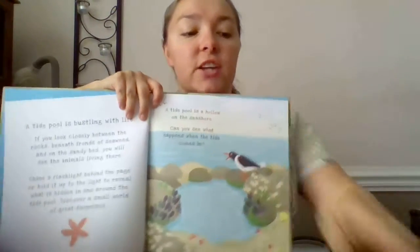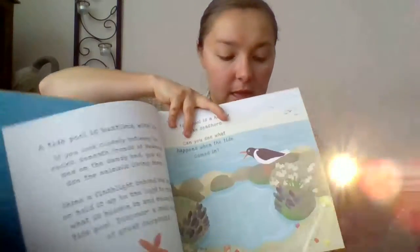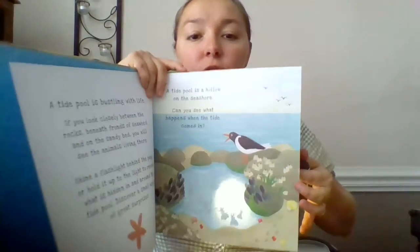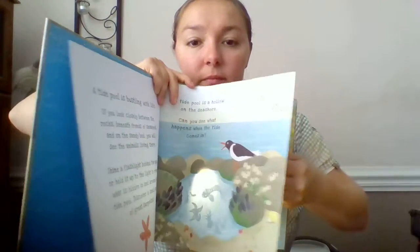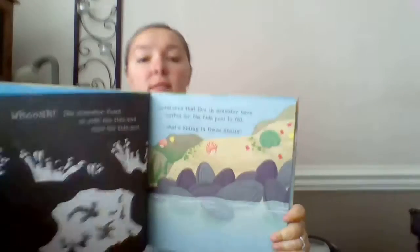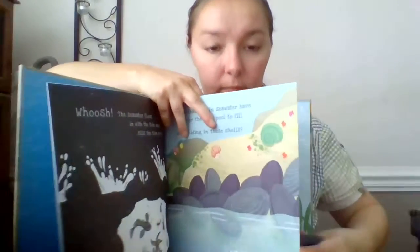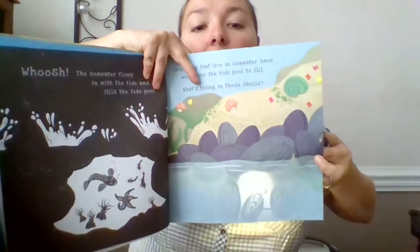So what you're going to do is take a flashlight. I have my phone here that I'm going to use. And you stick the flashlight behind the page. And when you shine it, it shows you what happens when the tide comes in. So they're like hidden pictures in the story. Then you turn the page and it tells you. This one says, can you see what's hiding inside of the shells? Well, sure. Let me shine my flashlight. So you shine your flashlight and it's mussels. There you go.